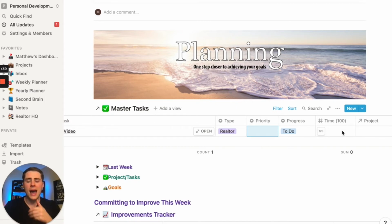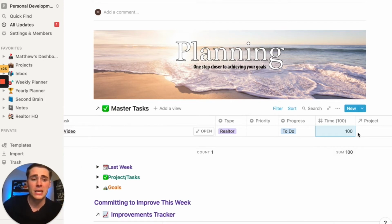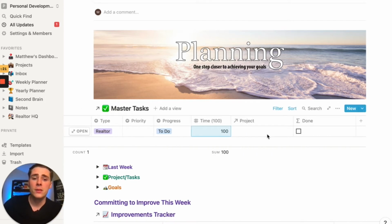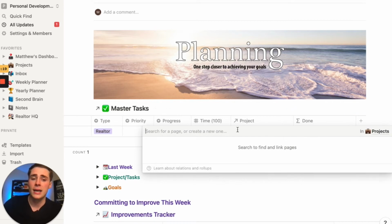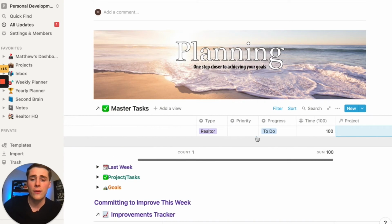And essentially it's half an hour blocks. So 100 basically roughly comes out to 5 working days, or about 10 hours each day I can plan to do work, which is this one here. And my goal is to have 100 planned by the end of the week. That way I know it's decently realistic if I can get it done. Finally, if it relates to any of my projects, I can easily add it in there, and then this is just a done feature to show if I'm done.